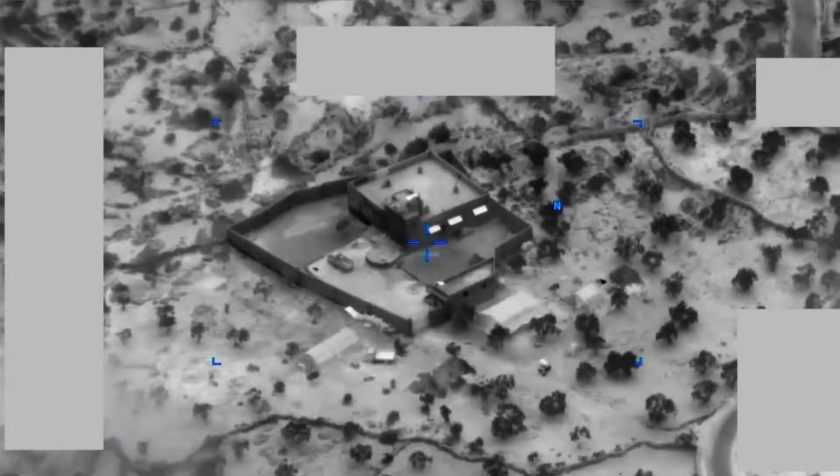The target, Baghdadi's compound. It was 300 meters outside of a village located 5 kilometers south of the border with Turkey in hostile rebel territory. The Delta forces landed and secured the area. Conan, the combat dog, was ready to go, but he still had to wait for his moment.